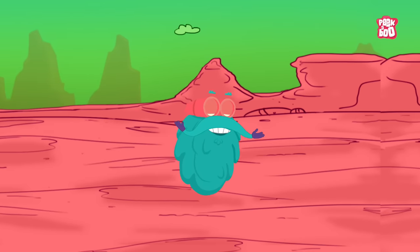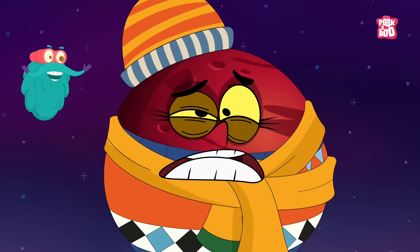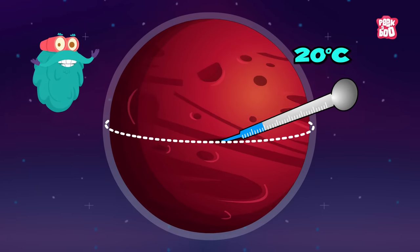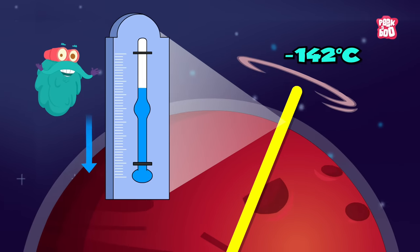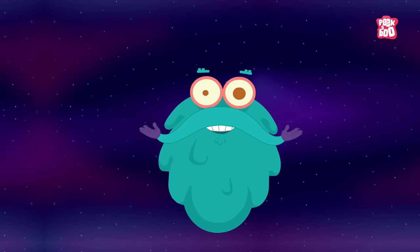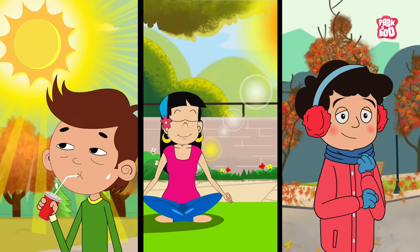Although its dry appearance might make it appear as a desert-like hot place, surprisingly, the overall climate of Mars is colder than the Earth, with an average temperature of 20 degrees Celsius at midday near the equator and around minus 142 degrees Celsius near the pole during the winter. Yes, you heard that right. Mars can also experience seasons like summer, spring, fall, and autumn.